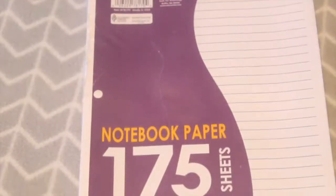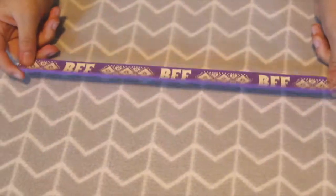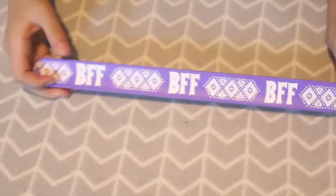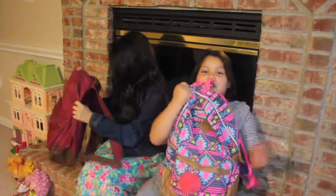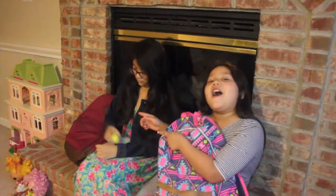I also got notebook paper in case I run out. Last but not least, I got this really cute ruler bracelet. It's really cute. It says BFF, and I love the design. And that's everything. So we put all the school supplies in our backpacks, and we're gonna show you guys the first day of school outfits. Cue the montage.